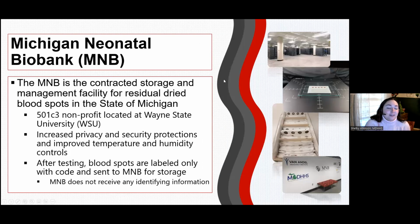So our Michigan Neonatal Biobank. As I said, the biobank is actually located at Wayne State University, in the Techtown Center of Excellence. They are a contracted storage and management facility for all residual dried blood spots here in the state of Michigan. They are a nonprofit, and they are responsible for our increased privacy and security protections, as well as improving our temperature and humidity controlled areas for blood spots.